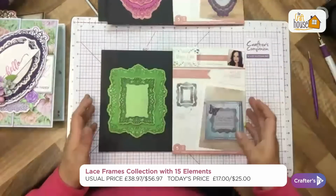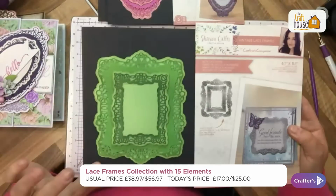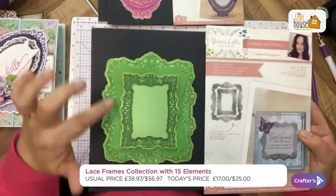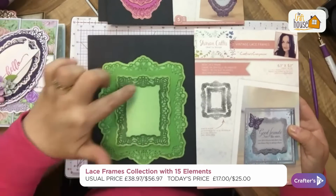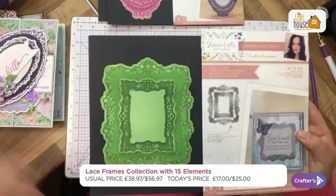And of course we have the Irish lace. This is more of a rectangular style, but look at that, gorgeous frame die there. So if you had a vintage picture or you're doing a card, put it in the center. I think that one is absolutely gorgeous for that.